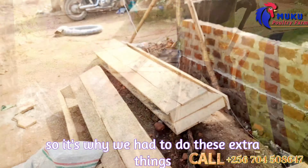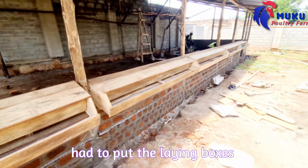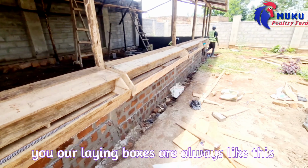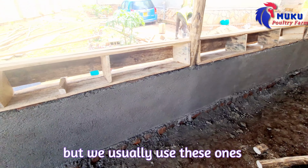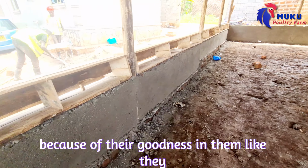So these are our laying boxes. Remember, it's going to be a layer structure, so we also had to put in the laying boxes. That's just the way you can see them. We told you our laying boxes are always like this. Upon your request, we have other types of laying boxes, but we usually use these ones, and we usually recommend these ones because of their goodness.